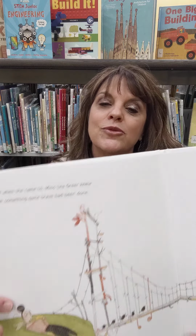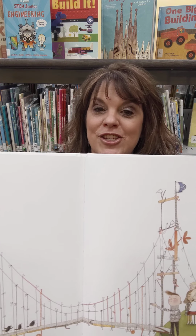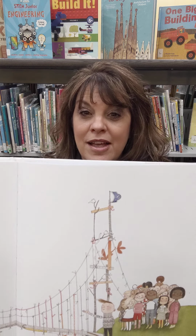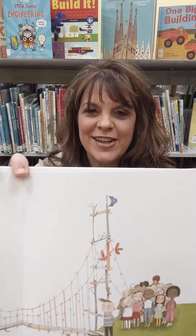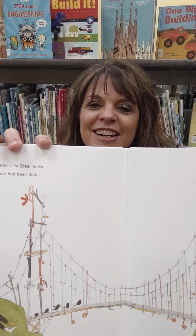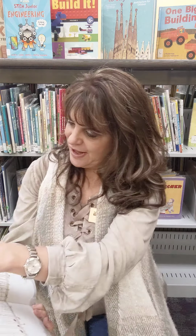We're going to look at that really close. We're going to see if we can find the thing that we're not supposed to mention. Did you know that a lot of times people say unmentionables, and that's when they're talking about their underwear? Can you find some underwear in that picture? Do you see some underwear? I saw the underwear! It's like a flag on top.